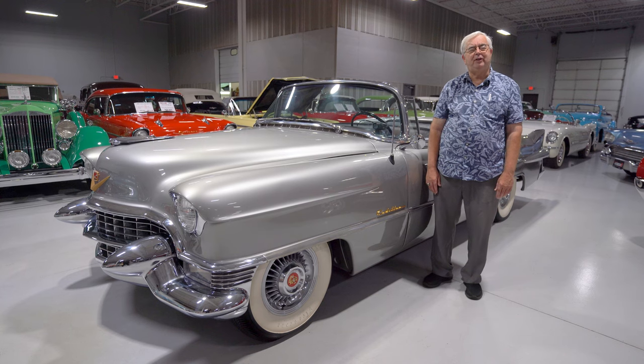Well, greetings from the sales floor of Ellingson Motorcars here in Rogers, Minnesota, northern suburb of Minneapolis, Minnesota. Today we're going to talk about a car that in 1955 was the top of the line for a Cadillac, and I'll give you all the details in a moment.